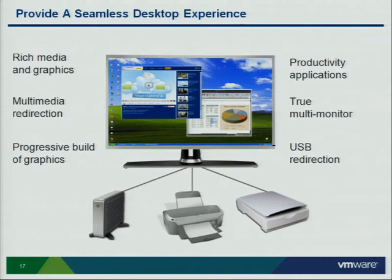So what we got with that was some really important stuff. True multi-mon was a big win for us, and being able to handle the monitor configurations I talked about. We had USB and multimedia redirection for a long time, right? We've had that since View 2.1, I think. So those weren't new, but all of this is about driving a seamless user experience, whether you are using productivity applications, or multimedia and graphics. Do we have work to do in this space? Absolutely, right?